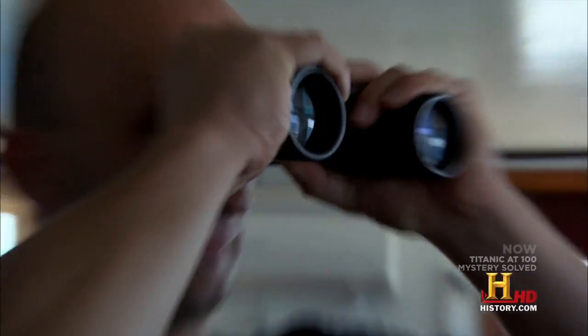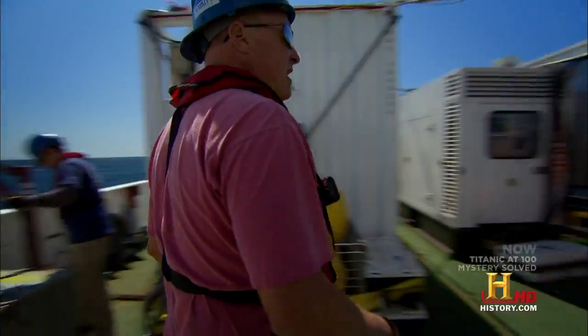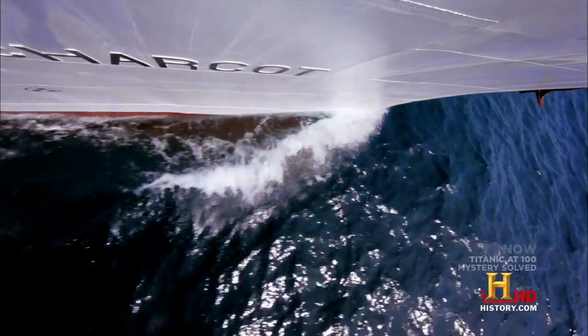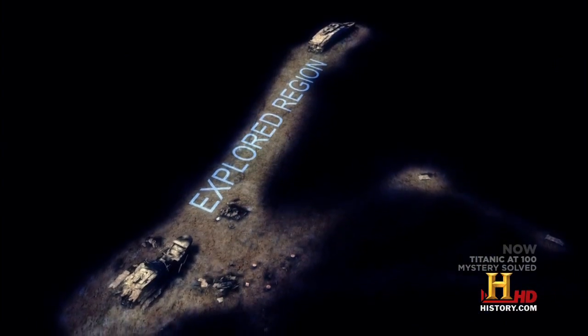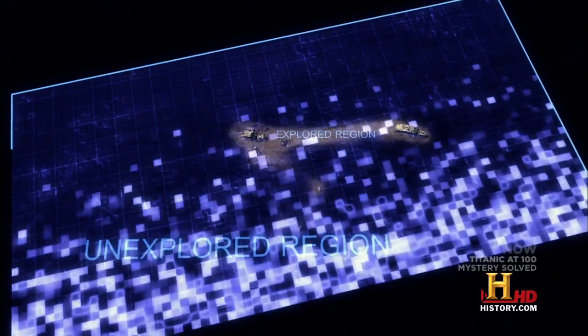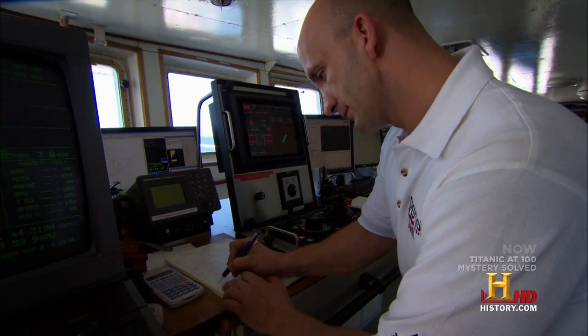Finding the rest of the missing middle is up to this expedition team. Take the tension on that. With the hurricane gone, they're back at Titanic. Now they can start work creating the first map of the complete site and searching for all the missing pieces. What we're looking for in this mapping project is to see where the pieces lie all in relation to each other. That's going to be the importance of this sonar map.